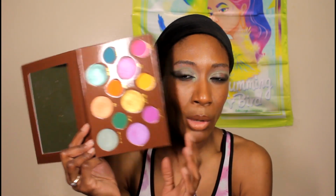I mean, I understand what she did with, like, pairing the colors together and whatnot, but I was just like everybody else, like, why are the shimmers bigger than the mattes? We all know we're going to use more mattes than shimmers, girl. Why did you give so much extra shimmer? I don't understand. But I do feel like this palette was raved about.